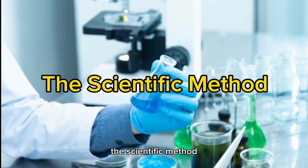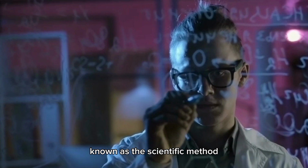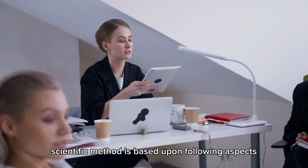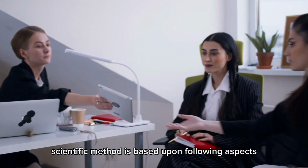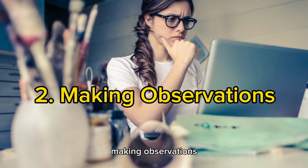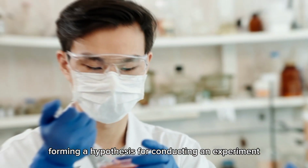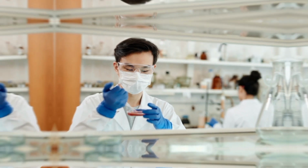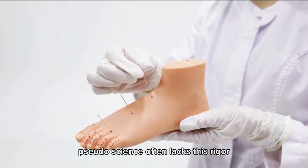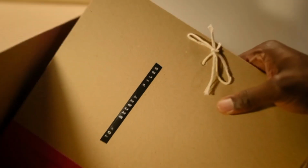The scientific method. Science is all about the systematic approach known as the scientific method. It's the backbone of real science. Scientific method is based upon following aspects: defining the problem, making observations, forming a hypothesis, conducting an experiment, drawing conclusions. In contrast, pseudoscience often lacks this rigor, making claims without proper testing.